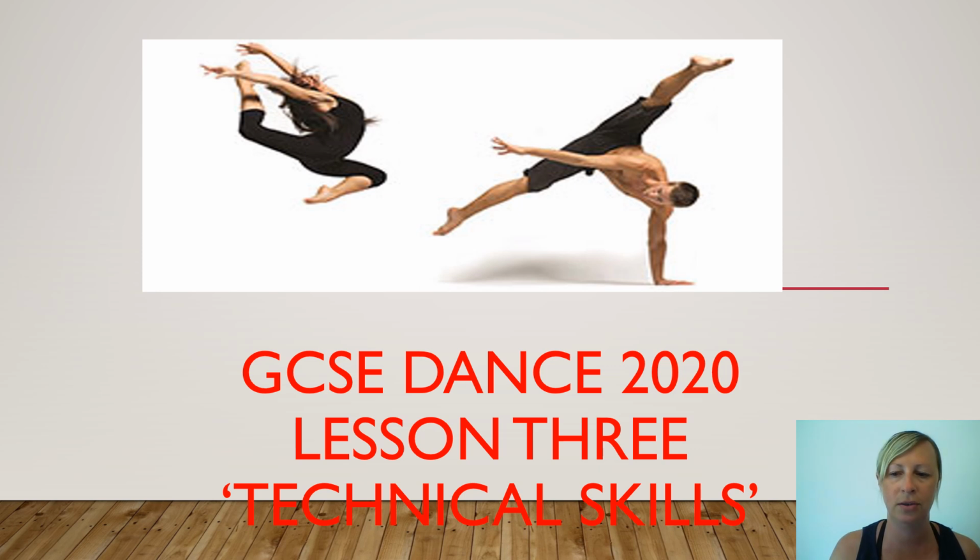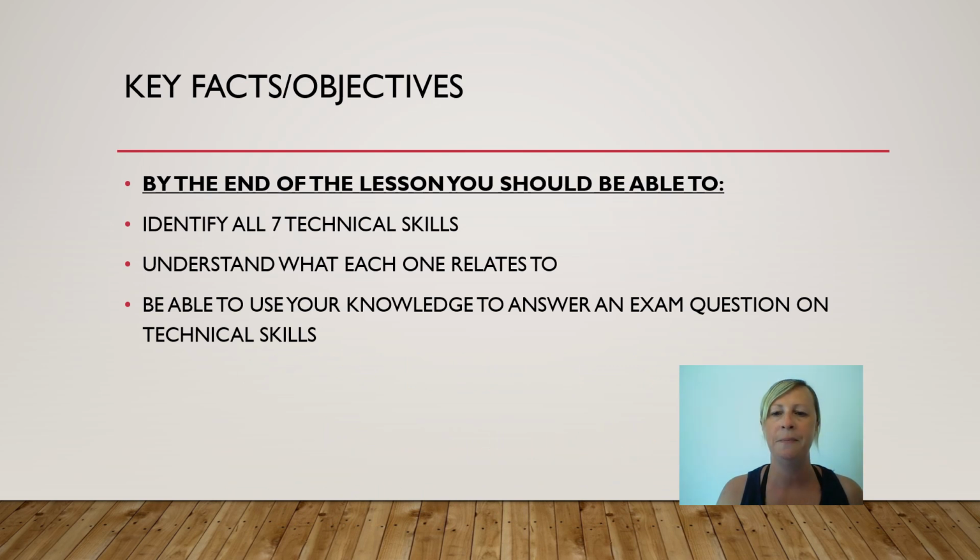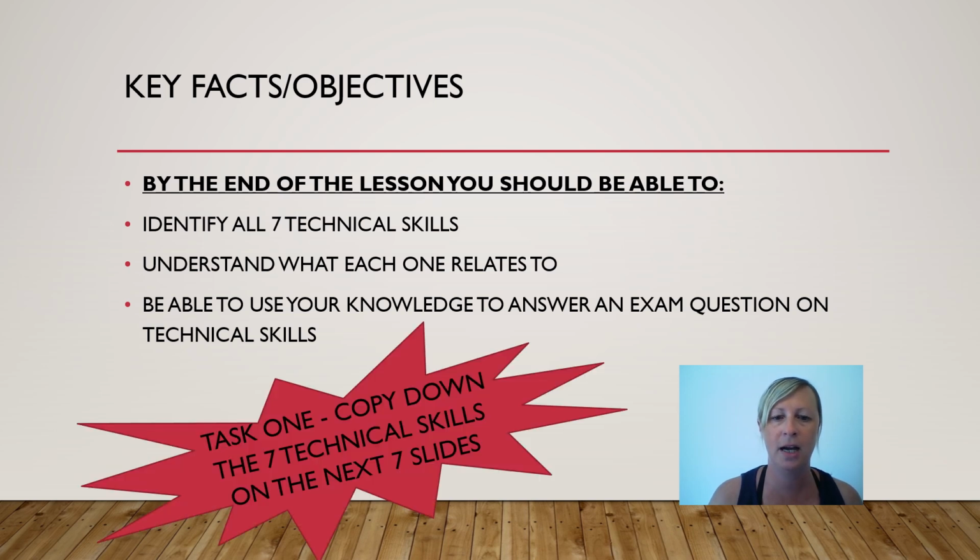Lesson 3. Lesson 3 this week, technical skills. I've got a lovely way to remember these. In total, by the end of this lesson, you will be able to identify the 7 technical skills. You'll be able to understand what each one relates to, and then something that's a bit harder this week for you, and so it zhuzhes up the format we've been using. You can have a go at answering an exam question. We're going to work through it together, and then there's an opportunity for you to write it out yourself at the end. So a really, really nice way of remembering technical skills is a mnemonic I've done for us.